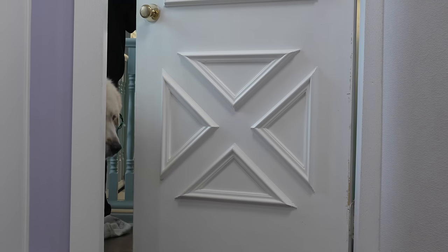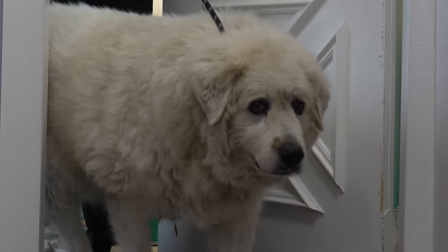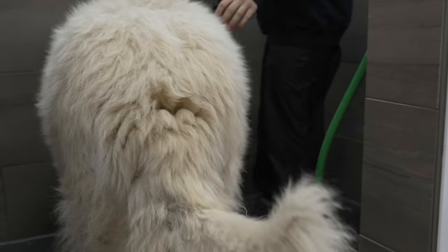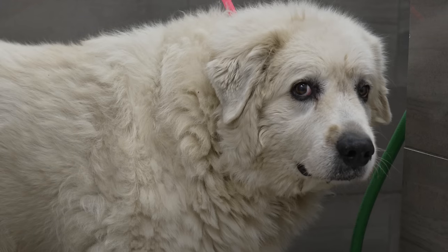Now this is a transformation you really don't want to miss. Today we are grooming Zen, and she's a 10-year-old Great Pyrenees. Stay tuned until the end of this video to watch Zen go from brown to white.